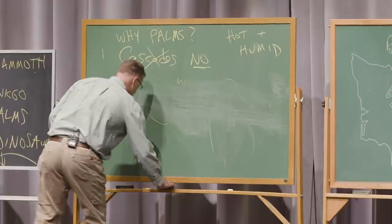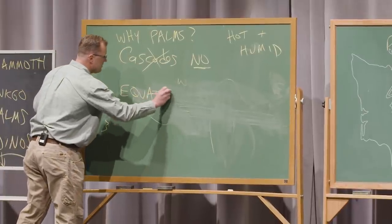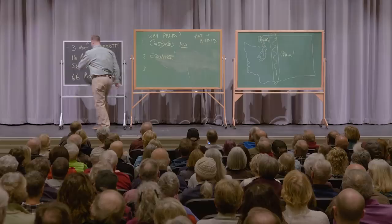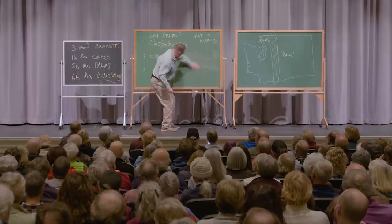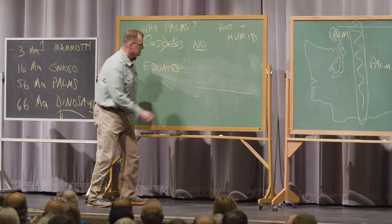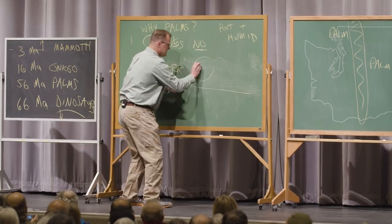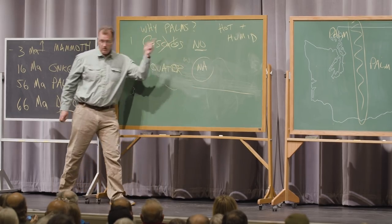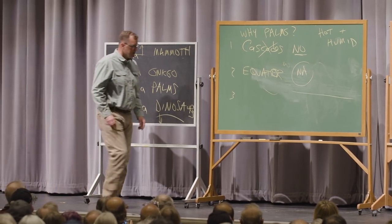How do we know that's wrong? How do we know that North America, during this time of our palm fronds, was not at the equator? Well, let me show it to you graphically. So here's the concept. Here's the equator. North America today is completely north of the equator. The latitude here is 47 degrees north.